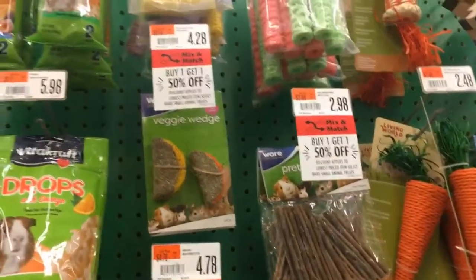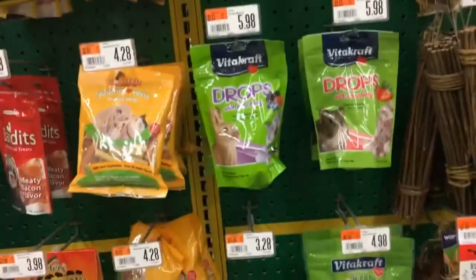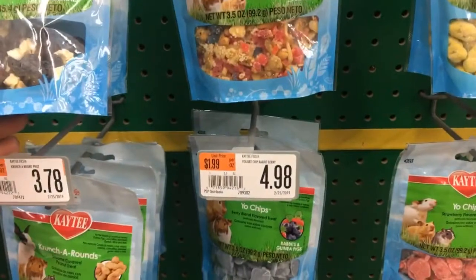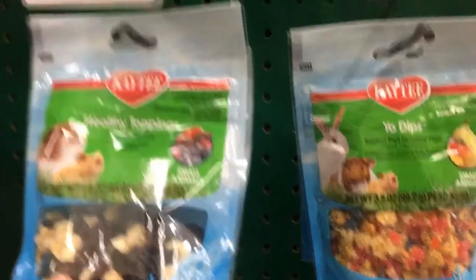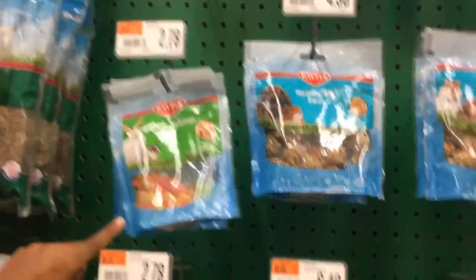Ooh, chocolate chips for your hamsters. What else did they get? It's cheap. Oh, hey, wait, excuse me. I gotta see what this is over here. Let me see. Move back. Oh, here goes some hamster food. Like small animals, for rabbits, guinea pigs, mice, rats. Oh, hamsters too. Okay, that's $2.78. Roman, hold on. Roman, don't touch anything. I said that.